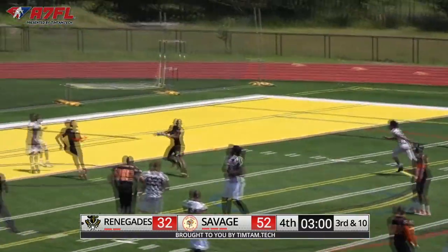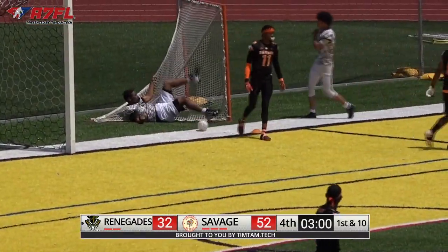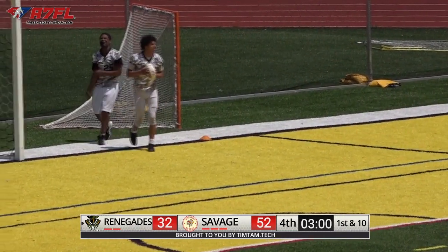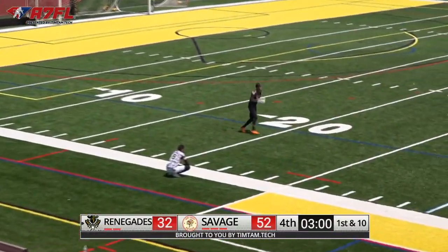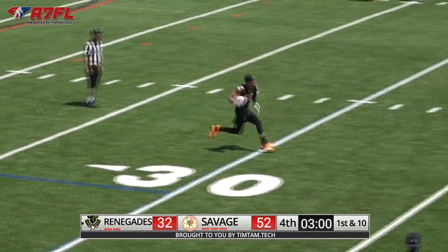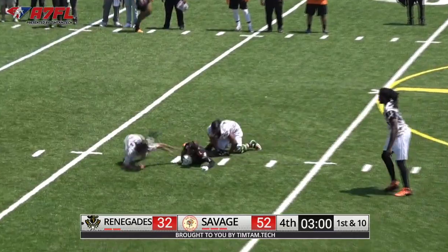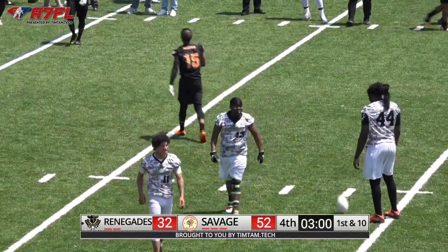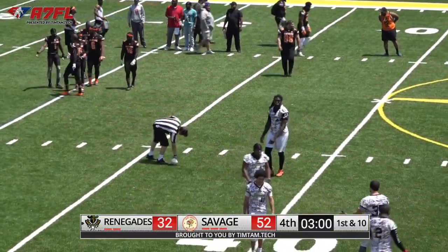The flea flicker, the throw to the end zone, off the hands, out of play, into the kicking net. A little more loving than Odell Beckham Jr. was to that kicking net upon all who see him. Off the throw off. Here come the Savage. Cuts through one defender. He's holding on to the pants, and that's the only reason he'll be brought down. Number 15, bringing it across for the Savage.